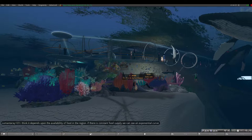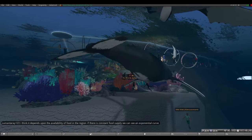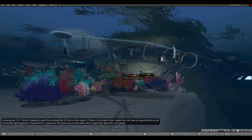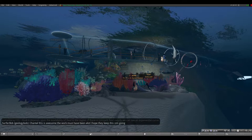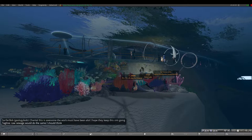When the creatures die, the decomposition sucks the oxygen out of the water, and then you have a low oxygen dead zone along the coast. And you'll find this in coastal areas all over the world. Yes, raw sewage does the same. That is absolutely true.